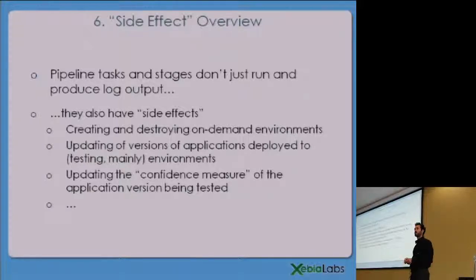So in most organizations I've been to, there is this concept of an app running in a certain environment. So we know that once we've been through the deploy phase to test, that actually means there's a side effect that an app is running in the test environment. But in order to actually look at the status of our environments and figure out what's running where, we sort of have to reverse engineer all the pipelines to try to figure that out. Which environments exist at the current point?